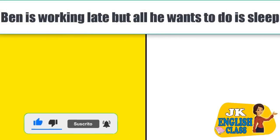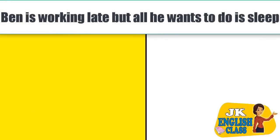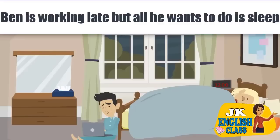Ben is working late, but all he wants to do is sleep. Ben está trabajando hasta tarde, pero todo lo que quiere hacer es dormir.